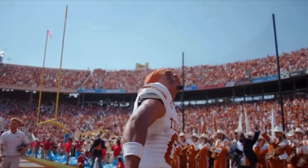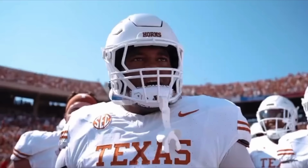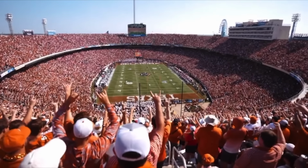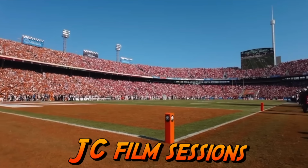Cream. The other side is burnt orange. It's part of what makes this so iconic. Let's go! It's our side versus your side, and nowhere to hide on the Saturday in the Cotton Bowl.